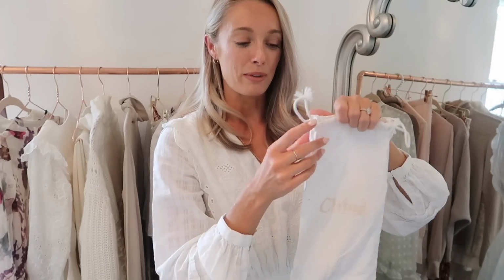Again, I just wash it up when we get to our destination, and I'm very bougie, so I like to keep my cutlery in a little dust bag. This is actually a Chloe dust bag. The cutlery itself is not from Chloe, but my Chloe sandals came in this, and it just makes me smile every time I get my cutlery out of a Chloe dust bag.